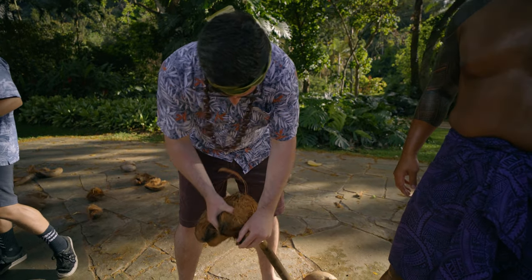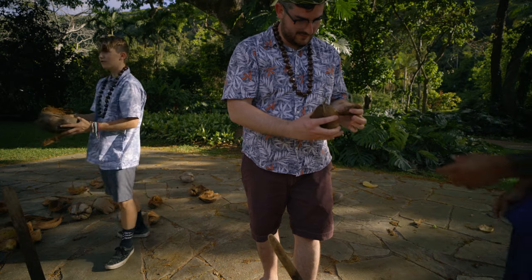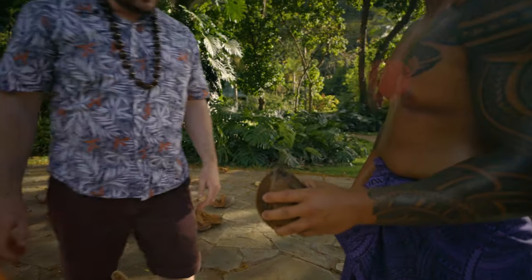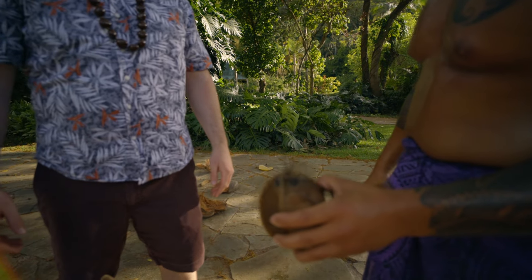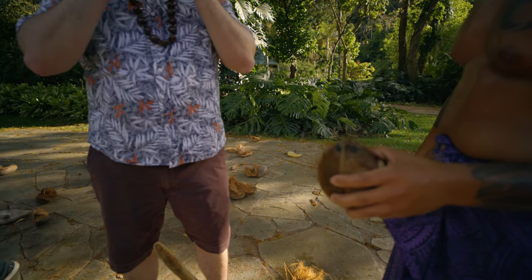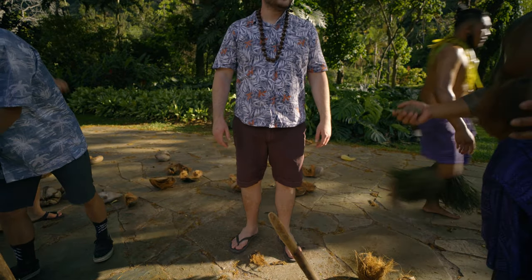There you go. Did I stab it? Oh, you did, but you see all this right here? This just shows that this coconut is ready to be planted. Oh, gotcha. So it is not going to be edible or drinkable. Yeah, got a little stench to it. Don't worry, this does not ruin our night.